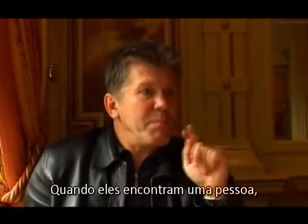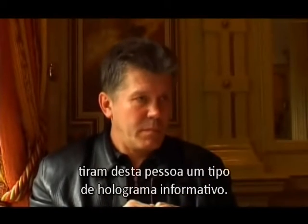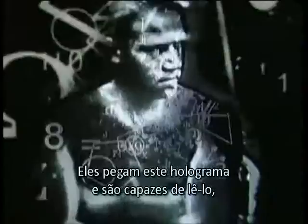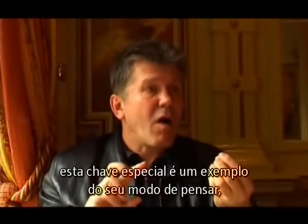At the same time, there is another very interesting technology. When they meet a person, they take from the person a kind of informational hologram. This hologram, which any human being has, contains in itself information about previous lives, about present life, and something about possible future. They take this informational hologram, and then to be able to read it, to decode the information, they need to have a special key. This special key is a sample of your way of thinking.